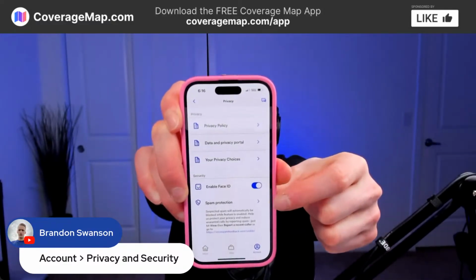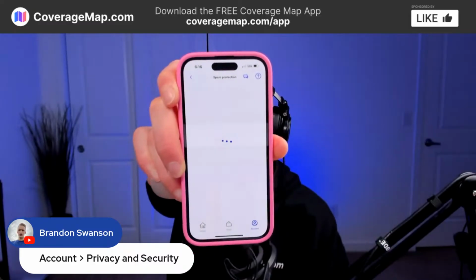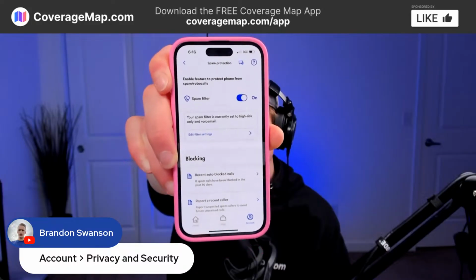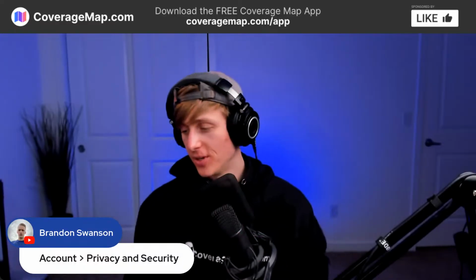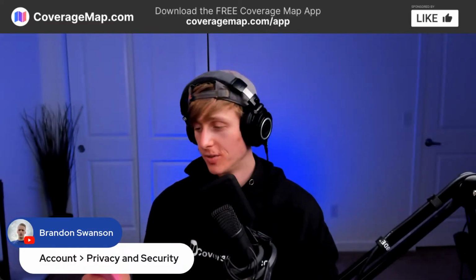Spam protection. Let's see if I can tap on that. So make sure if you're a Visible customer, you go in, you find the spam filter, and you make sure this setting is on. If you feel like you're getting a lot of spam, it might not be on. So go ahead and try that and see if you can improve your filters.